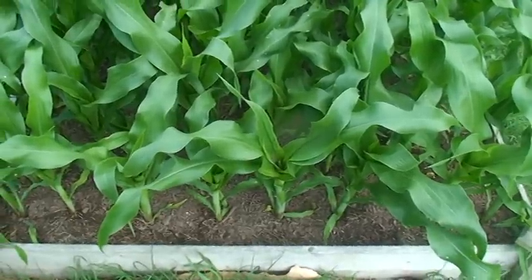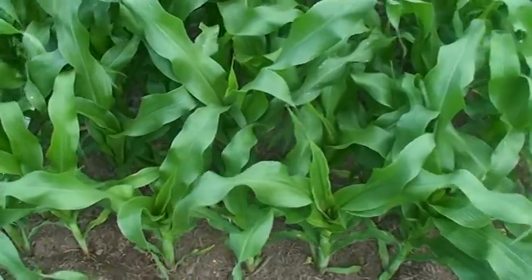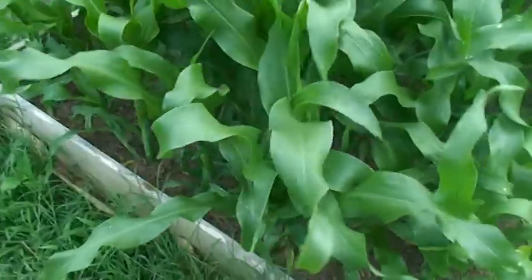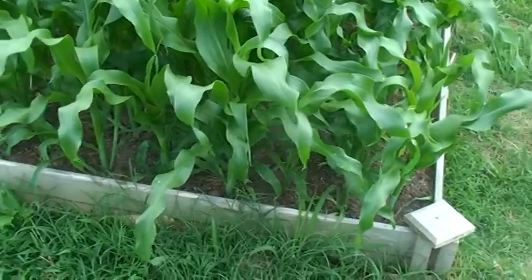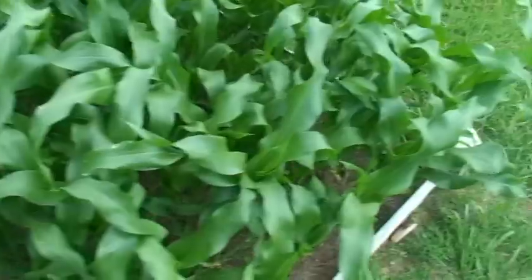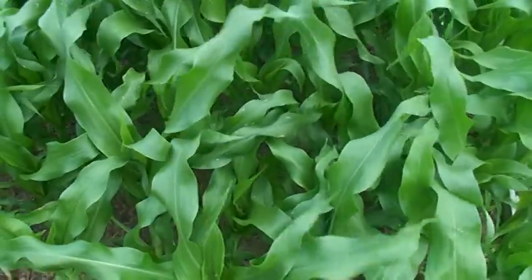Another big thing is compost tea, compost tea, compost tea, and more compost tea. I've been feeding these bad boys every 5 days religiously, making sure that I get them the right nutrition so they don't start to tassel up on me early. So far, so good.